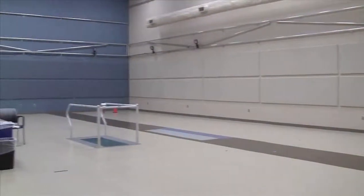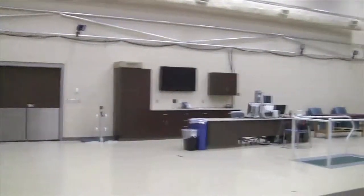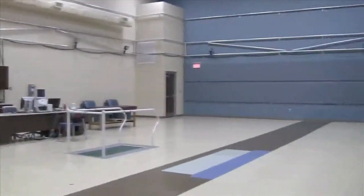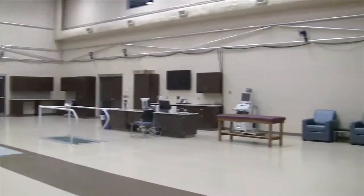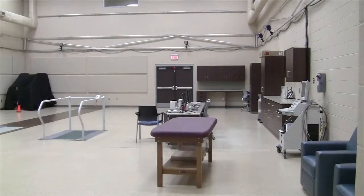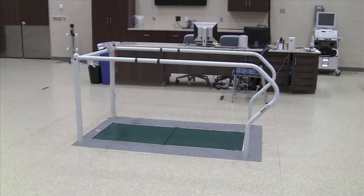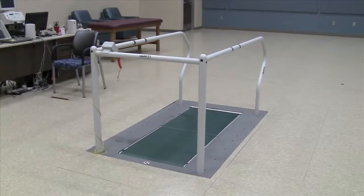So this is our lab. It's about the size of a basketball court. Here we have force platforms in the ground. There's 8 plates, and then there's 2 plates in the treadmill. And up above, those are actually cameras. And the cameras don't take video. They actually just record reflective markers that we put on the people to measure.